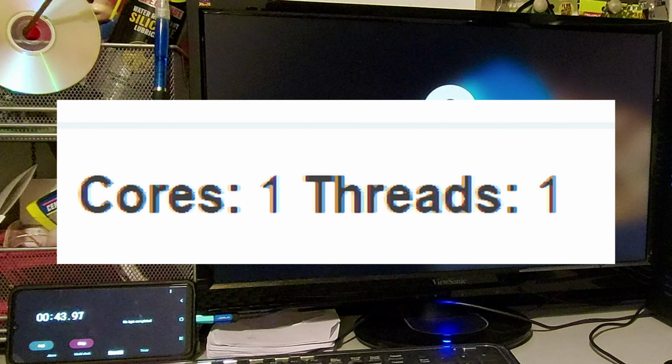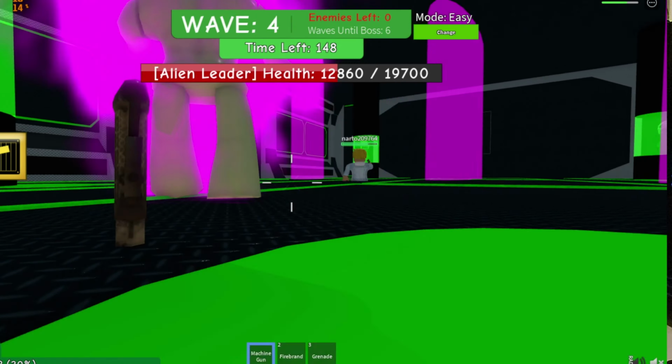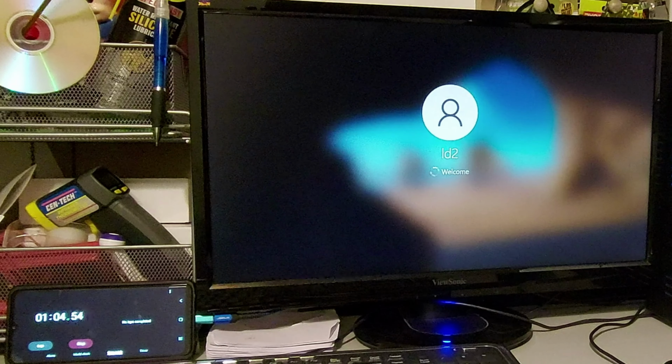Today I'm going to see how a one-core CPU with one thread handles web browsing and some light gaming in 2021. Let's see how this works, shall we?